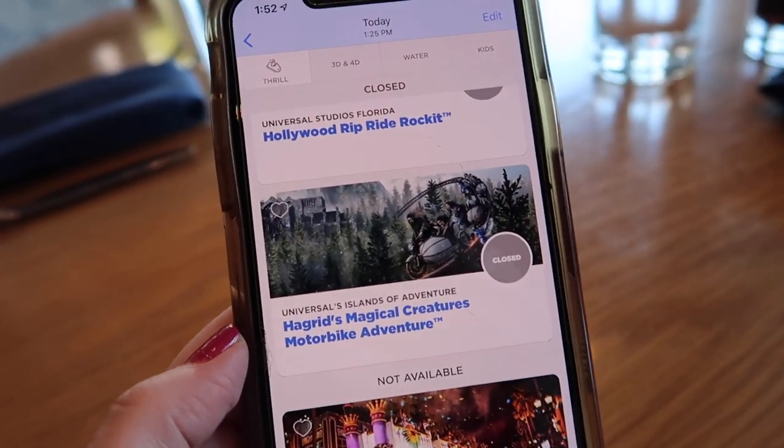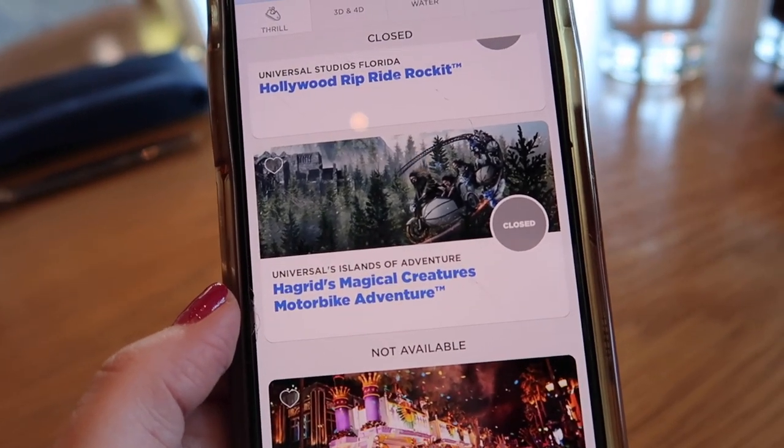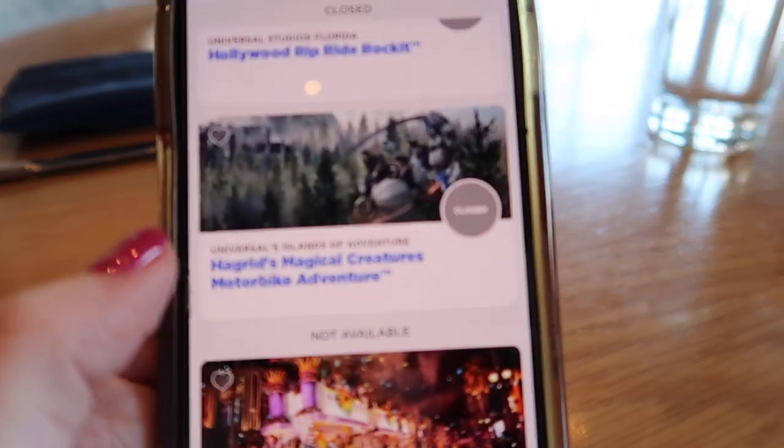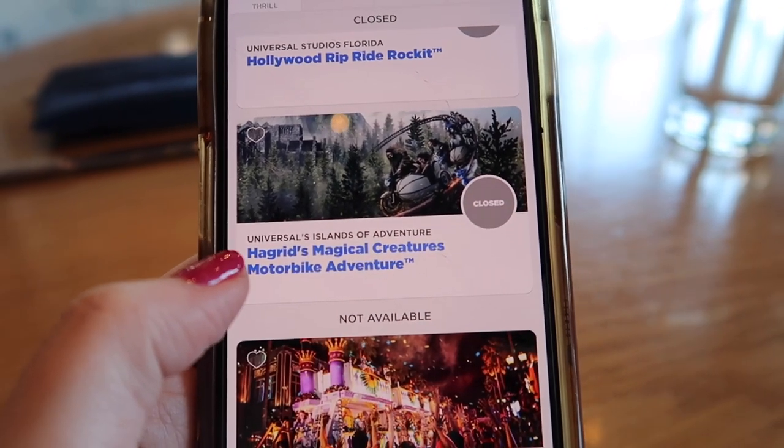Also, I earned another square on bingo because Hagrid's closed. While we were on the boat, she's like, people around were probably like, what is happening? Hagrid's is closed. I'm the only person celebrating, right? Hagrid's is closed. I'm getting there. There's two, I think, two rows that are getting close. I'm a little nervous. My wallet's sweating.